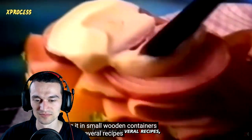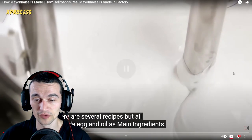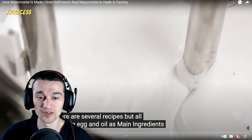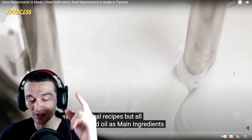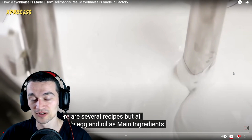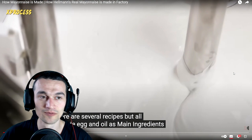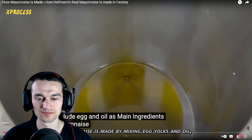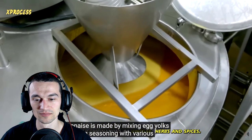There are several recipes, but all include egg and oil as main ingredients. Of course, every mayonnaise includes egg and oil as main ingredients. By the way, this story reminds me a little bit of the ketchup stories, but we're gonna get into another video. Let's watch. Mayonnaise is made by mixing egg yolks and oil, then seasoning with various combinations of vinegar, herbs, and spices. Very easy to make at home.